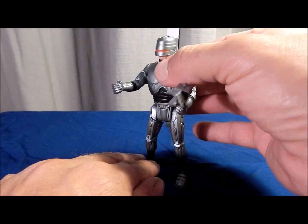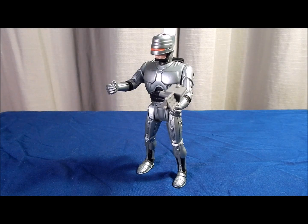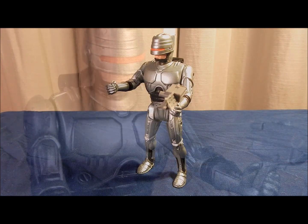So for an action gimmick, the cap firing action was pretty cool. I can't say that I wouldn't have run through the caps probably in the first 5 minutes and then been bothering my mom to go get me some more caps. But, you know, not a bad gimmick, really. There were a lot worse in the 80s.